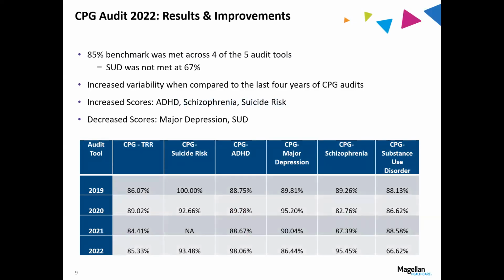So through the TRR review process, Magellan explored if providers had implemented national CPGs for use with the member population. Results are expected to be 85% or greater. Those not meeting this goal were addressed via an action plan. This goal was met. In 2022, 55 clinical practice guideline audit tools were completed as part of the TRR process.